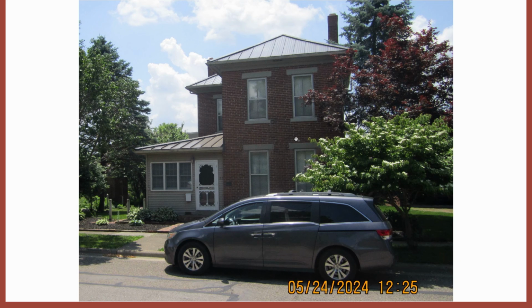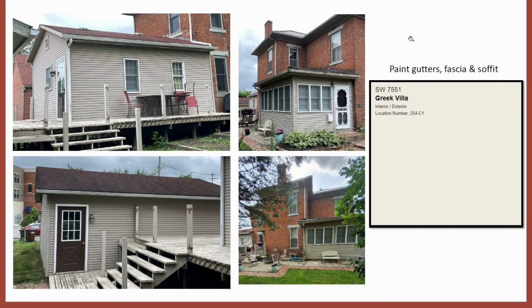Do we have a sample of that color? It's right there. Okay. Well, it's not bad for the stone. It's not a natural stone. I don't see any issues with this.